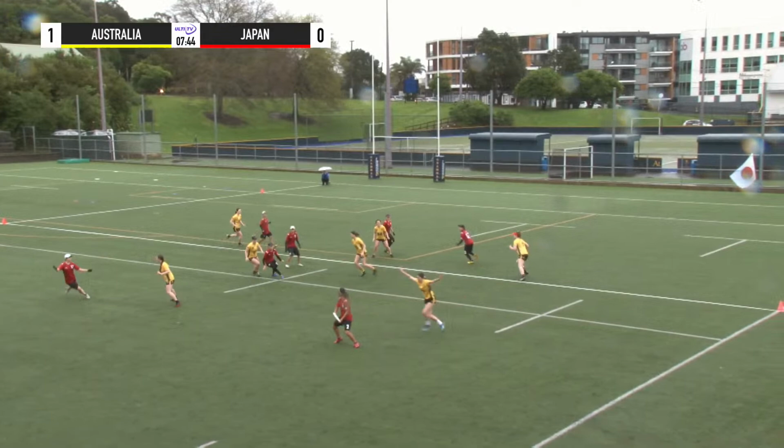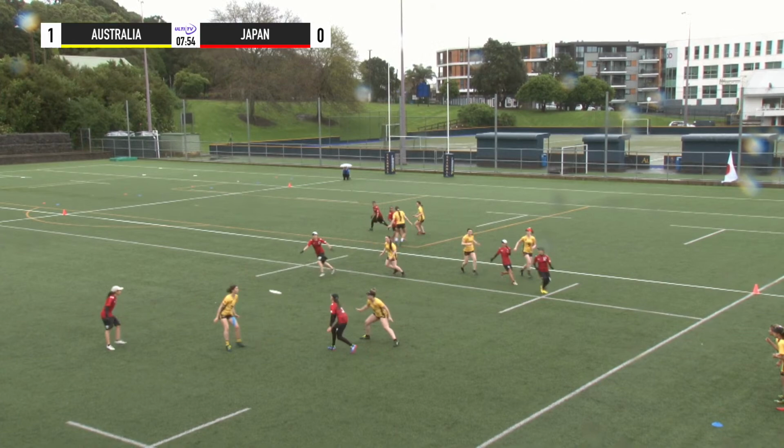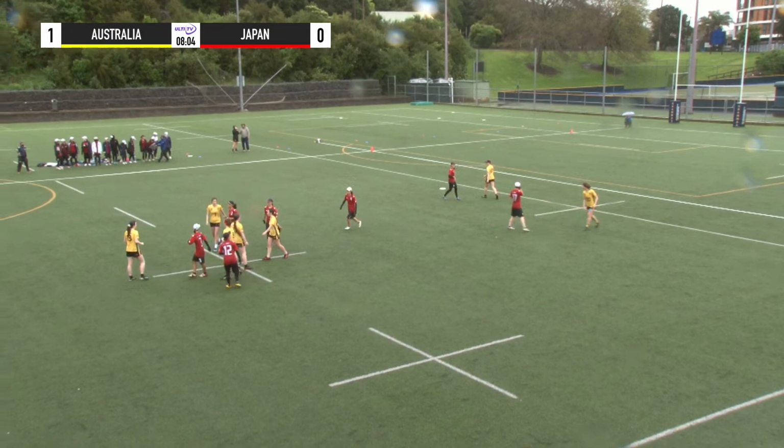Great fakes there. And one of those classic catch your D's moments. Warnock being able to get a touch on the disc, but still ending up in the hands of Japan. However, there is a saying in Ultimate, the disc doesn't lie. The following throw generates a turnover. Japan back on defense now.